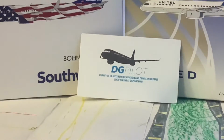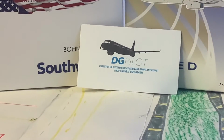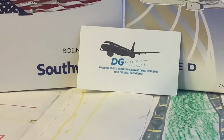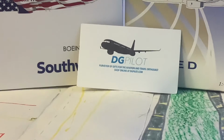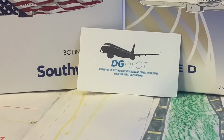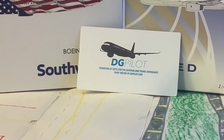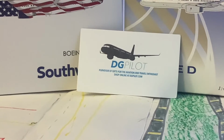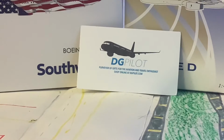Purchased them from DG Pilot, which is a local airplane store in St. Paul, Minnesota, that you should definitely check out. They have an online store if you haven't bought from them already. It's a great store, definitely one of my favorites alongside Midwest Model Store. They both do an amazing job. I actually had a very good conversation with the owner today, who is a United 757 and 767 pilot. So a very fun conversation to have with him.